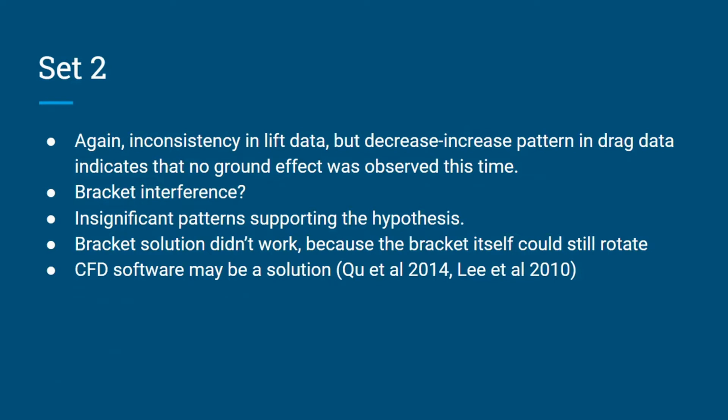The insignificant pattern observed in the lift and lift-to-drag ratio data does indicate that the reverse delta configuration may be best, but the fact that those differences aren't significant suggests that that can't really be used to answer the research question with confidence. I'm not comfortable drawing any large conclusions from that. And overall, the bracket solution didn't work.